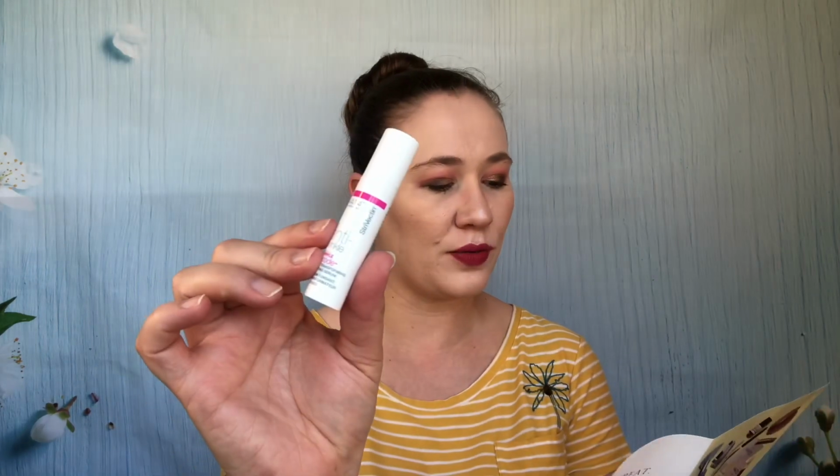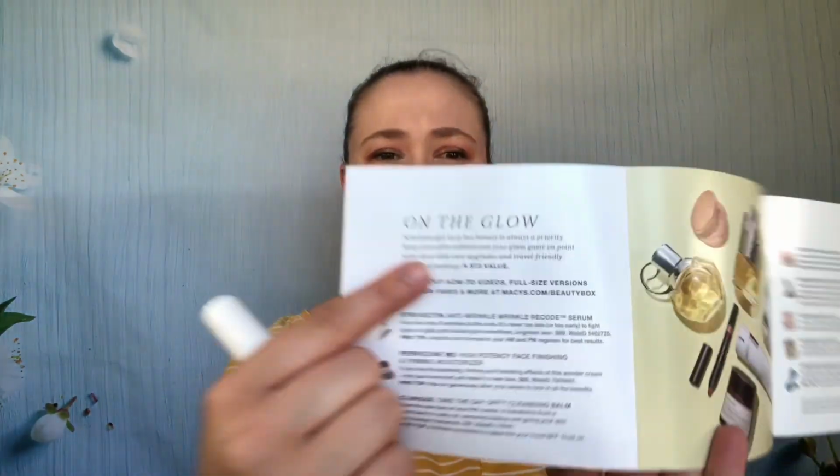Let's read about it. This retails for $89. Wow, that's a lot. They say this box is a $73 value. I just noticed that. I don't remember seeing that in past Macy's, but I don't remember. I need to look more closely, I guess. So this is supposed to kick fine lines and wrinkles to the curb. So that's exciting. I'm actually really pleased with that one as well.